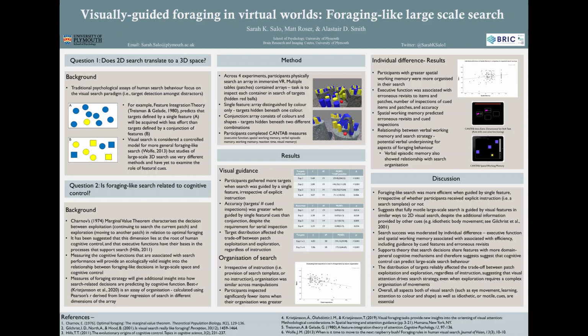It has been argued that visual search represents a simple and controlled model of three-dimensional naturalistic foraging behavior. To examine this suggestion, we have broken it into two distinct questions. We first query whether small-scale or 2D search translates to large-scale or 3D search.